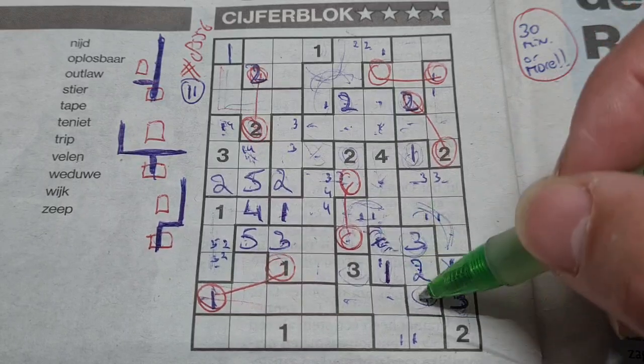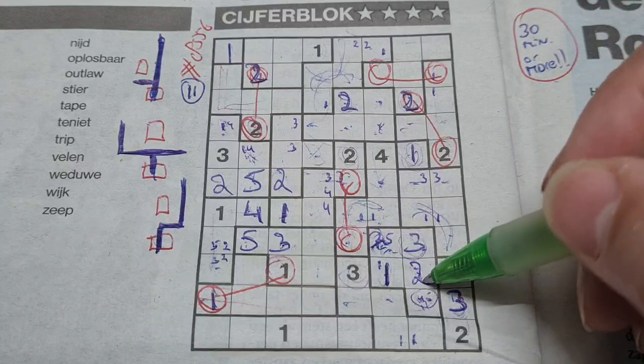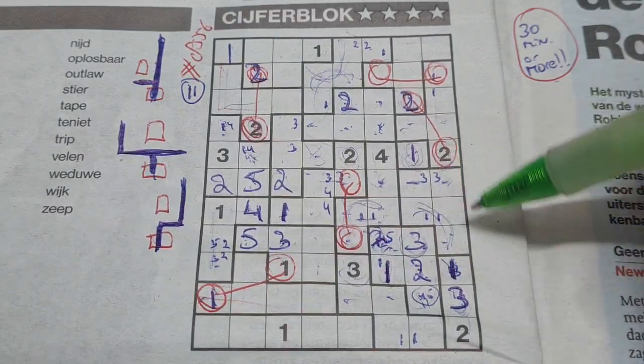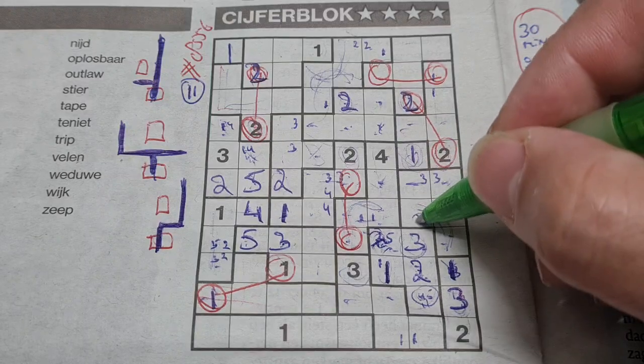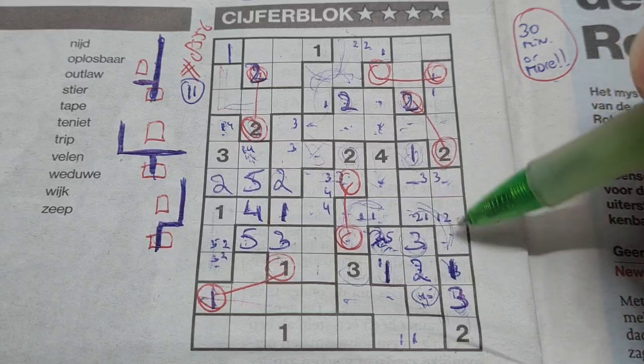So two numbers left, four and a five. Okay. Well, this box can be two. Those two boxes can be two. So the two goes together with the one as a pair. Okay. One and a two.